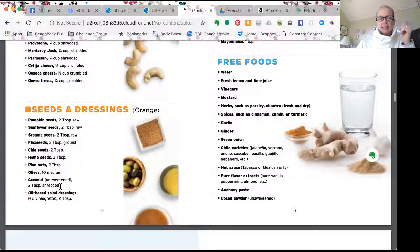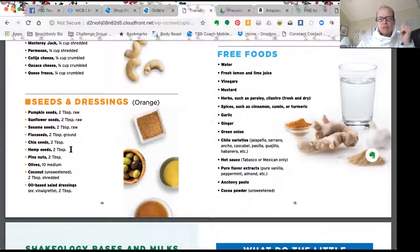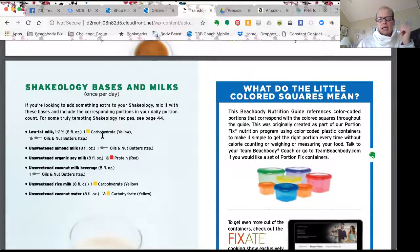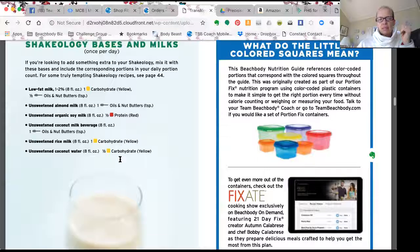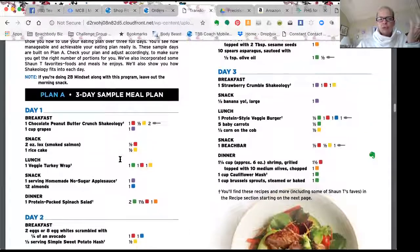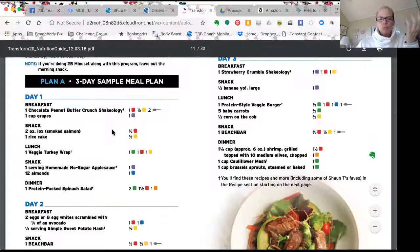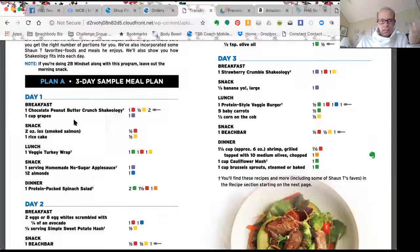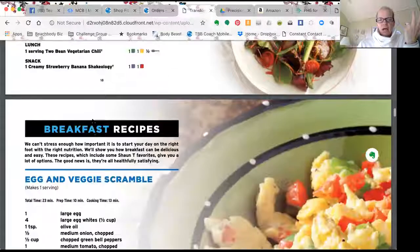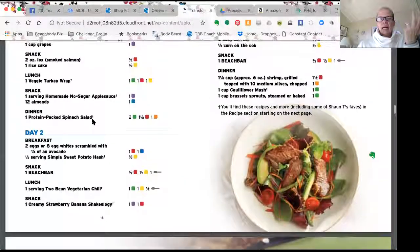And then healthy fats, seeds and dressings. There are tons of recipes for this stuff, by the way. We'll get into some of that also. Shakeology, almond milk, if you're using that, it counts as a teaspoon. Oh, we do have a sample meal plan. Perfect. So plan A gives you a 3-day sample meal plan. This is just one example. You could go off of this and say, breakfast is going to be Shakeology and grapes, and then here's your snack, and so on and so forth. It does give you an example, and there are recipes in this book too.